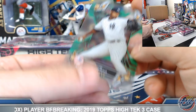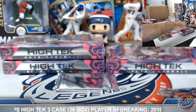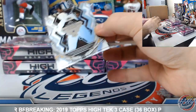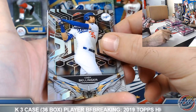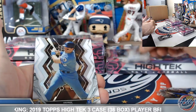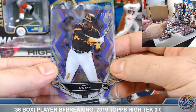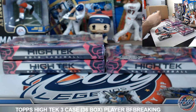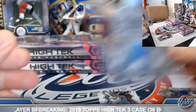Severino. Green to 150. Final pack of box number 9, case number 1. Belly. And kaboom. Little Carter Kiboom. Rookie auto action. On the board. Congrats here. George Brett. White. Tony Gwynn, the new color, new San Diego colors. They're 17 of 99. A little rookie auto action on Mr. Kiboom there. Congrats.